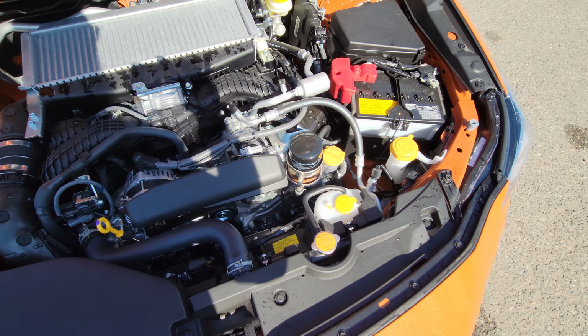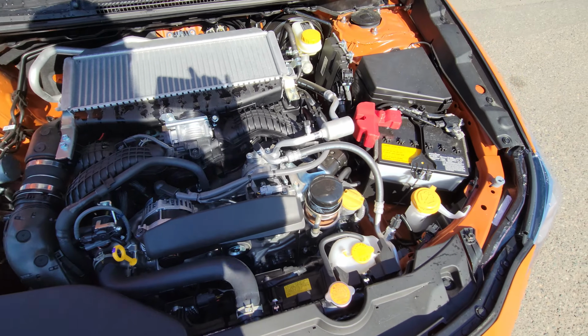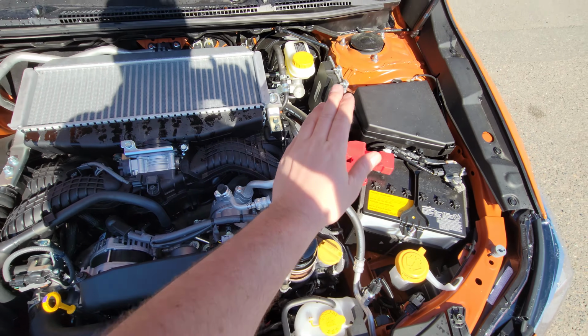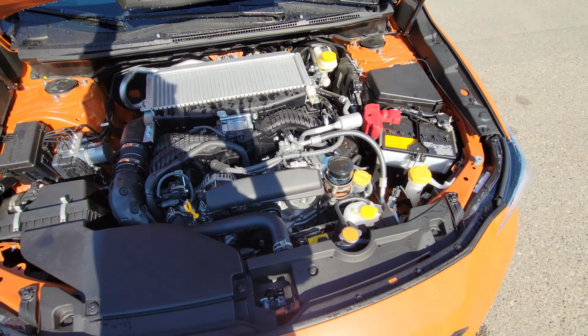Easy to access oil filters. Pretty much everything the average consumer is going to touch is in yellow. So coolant, washer fluid, oil, brake fluid, dipstick. So easy, color coded.